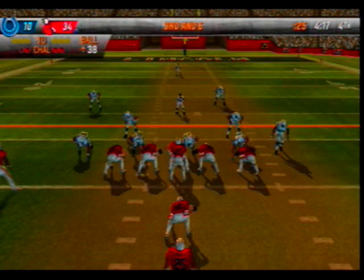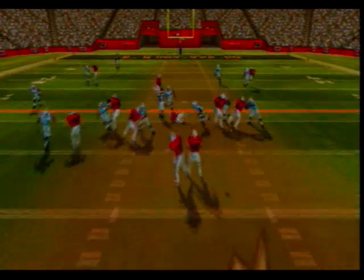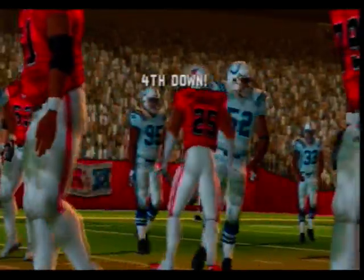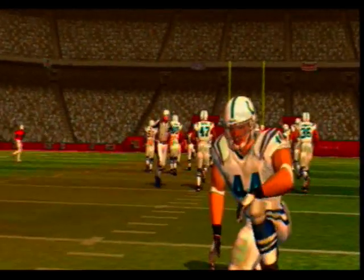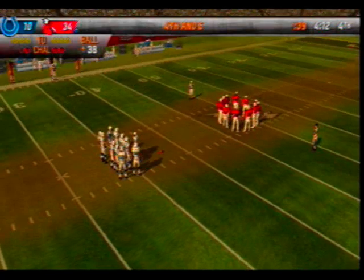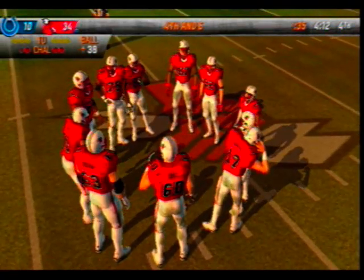Indianapolis goes with a four-man front. Hands it off. They'll go with a play fake. Deep throw. Almost picked off. What the defense is doing is they're watching the quarterback's eyes. They're in position so that whatever happens, the ball is in front of them. And that time, it almost got them an interception.